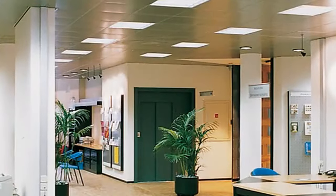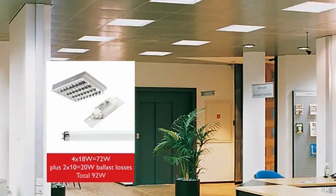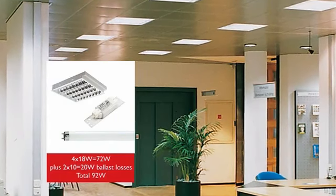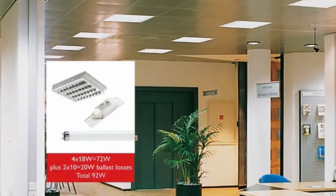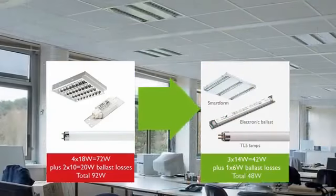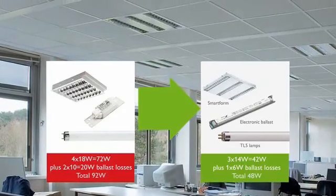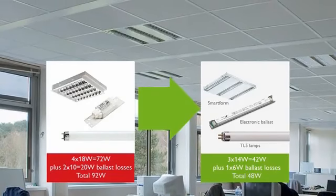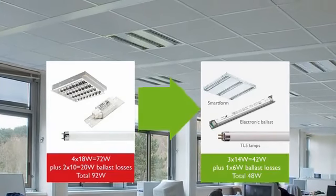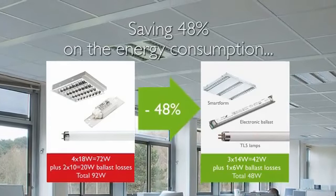Let's look at some examples. In many offices, the general lighting is provided by traditional luminaires with 4 18-watt TLD lamps, equipped with a cover optic or a simple mirror louver, and operated by an electromagnetic ballast. These luminaires can be replaced on a one-to-one basis, for example by a Philips SmartForm luminaire with 3 14-watt TL5 lamps and equipped with a very highly efficient mirror optic. By doing this, the energy consumption is reduced from 92 watts to 48 watts, saving 48% on the energy consumption.